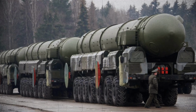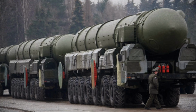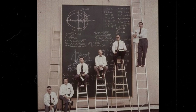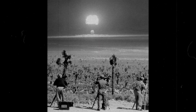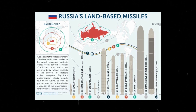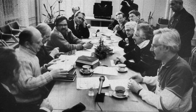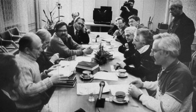The mere mention of its name, Satan, was enough to send shivers down the spine of anyone who understood its catastrophic potential. But the SS-18 wasn't just about brute force. It was a masterpiece of Cold War engineering, designed to penetrate the most sophisticated missile defenses of its time. Its range was unparalleled, capable of reaching targets across the globe, ensuring that no adversary could feel safe, no matter the distance. The development and deployment of the SS-18 Satan were shrouded in the utmost secrecy.